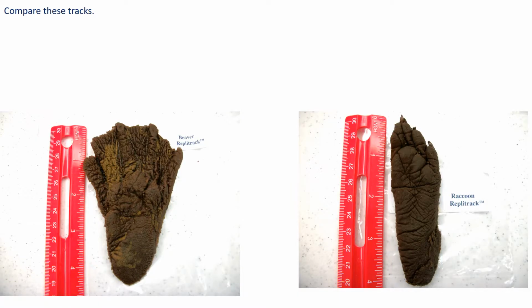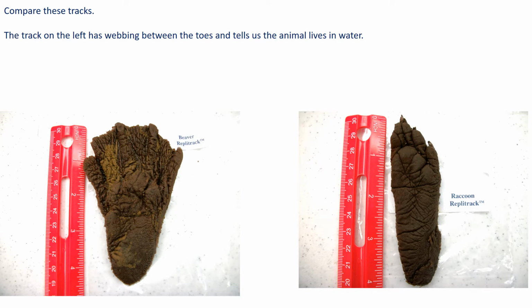Let's look at the tracks now. The track on the left has webbing between the toes and tells us that the animal lives in water. You can see that the track is quite large, longer than 4 inches long. The track on the right has well-defined toes and tells us that the animal is more suited for climbing. That track is also around 4 inches long.